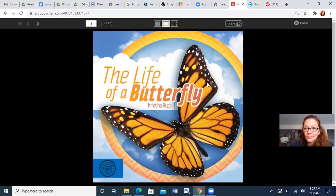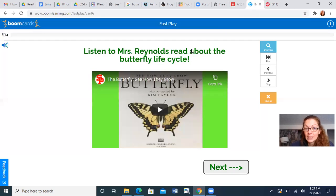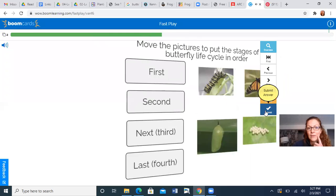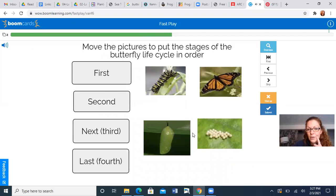All right, so butterflies. There is a book that you can listen to on your boom card. And after that, it has all these really cool cards about butterflies. What was the story about? The butterfly life cycle. Absolutely. And then you have to put them in order.